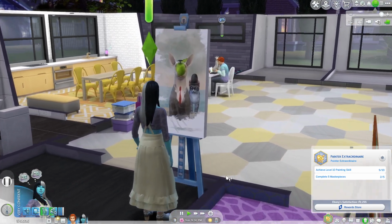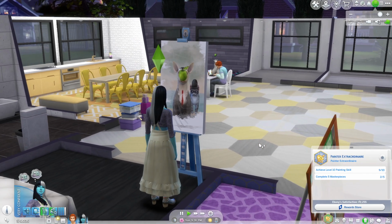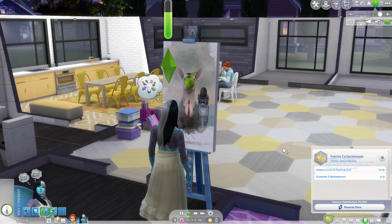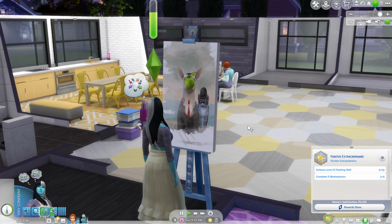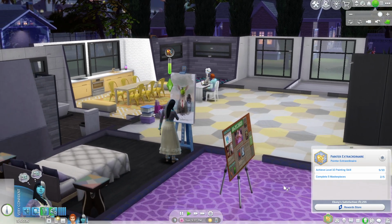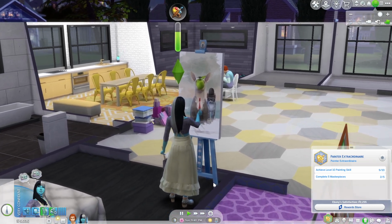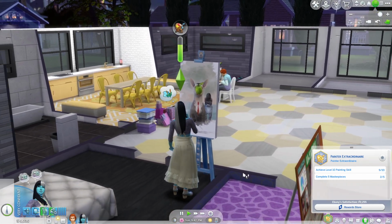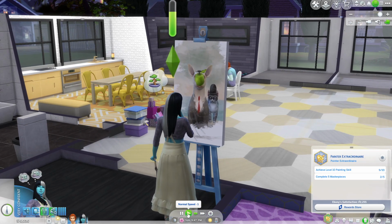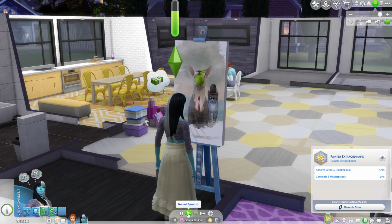And we are trying to finish off the Painter Extraordinaire aspiration, which requires that we max the painting skill and complete 5 masterpieces. Also, we need more money so that we can do a living room of some sort. I don't know of what sort, but of some sort. It is Sunday night, because I'm just picking up where we left off.